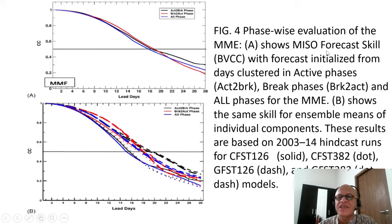A shows MISO forecast skill as a bivariate correlation coefficient with forecasts initialized from days clustered in active phases, so you're transitioning from active to break, and break phases, where you're going from break to active, and all phases. So you can see that there is definitely skill out to more than 2 weeks if you consider 0.5 correlation as a BVCC threshold where the forecast is useful. B shows the same skill for ensemble means of individual components.